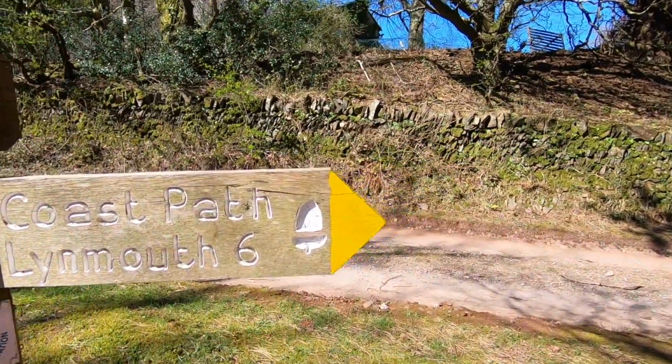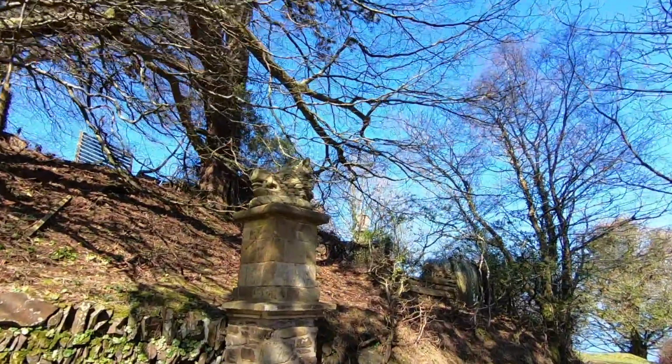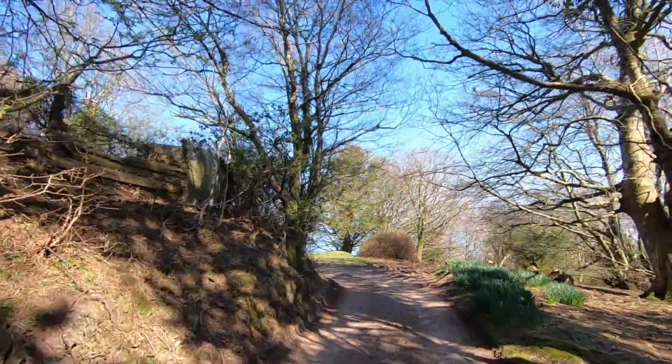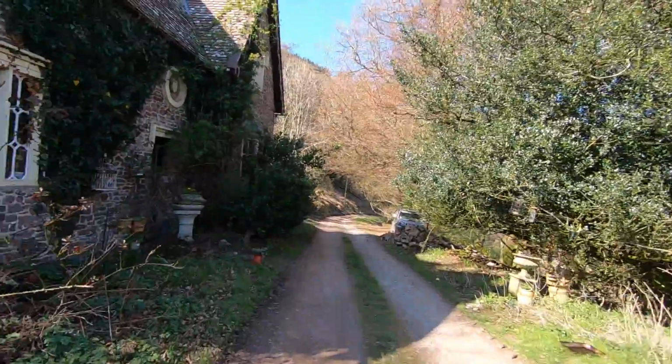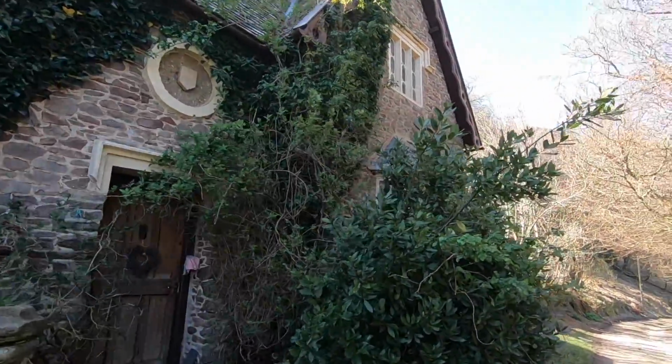6 miles. Let's get moving. Wow, look at that. Cool little cottage.